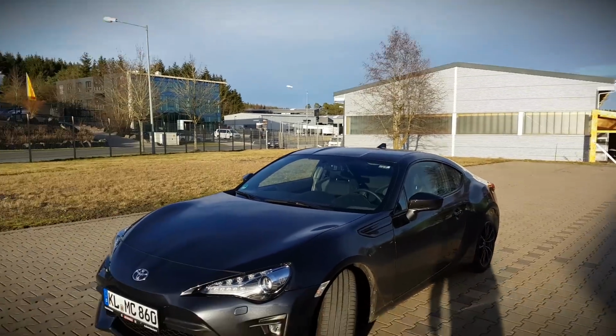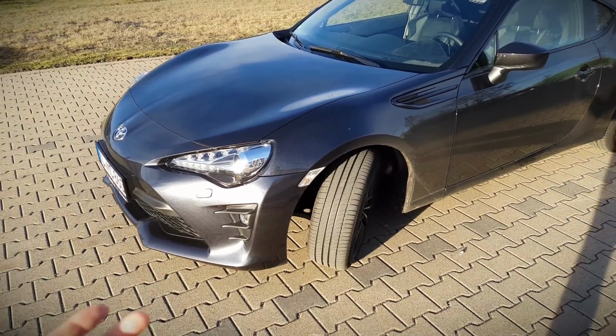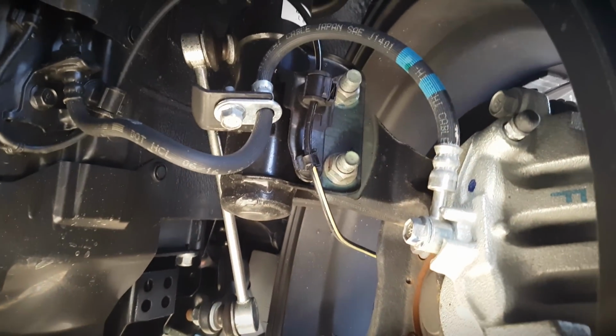And guess what? This car is for rent to drive on the Nürburgring, so feel free to do so, because damn, this car really, it's indescribable. The way that it handles in its factory form. You can see some nice suspension over here.